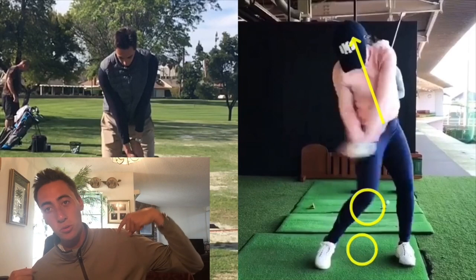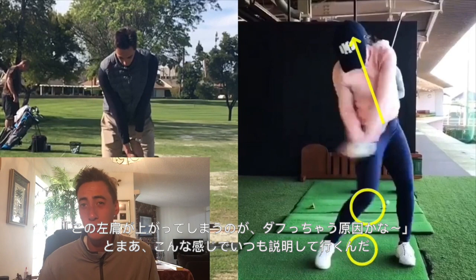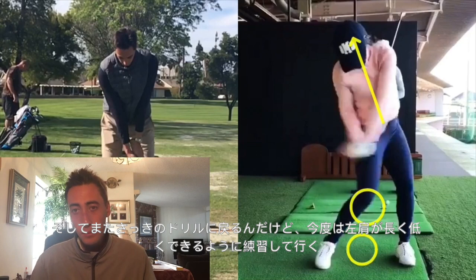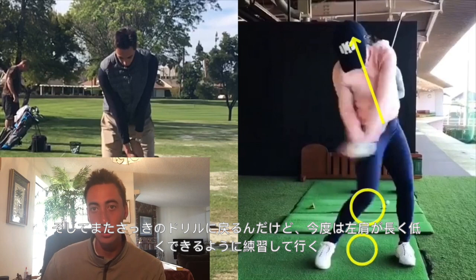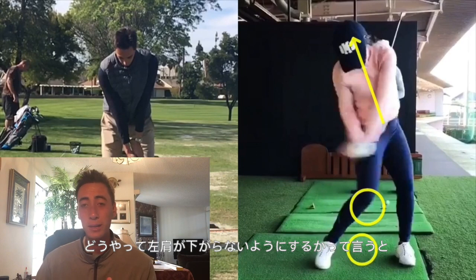We're getting our shoulders really, really high up, or left shoulder, and I think that's going to cause you maybe to hit behind the ball. So then what we would be doing is a lot of swings where we keep with the same drill, but I would be getting a lot of presetter feels where she's getting that left shoulder lower for longer, right? So how could you do this without really just visually talking to her about it?